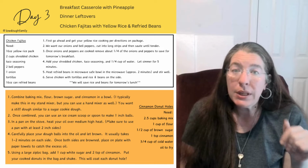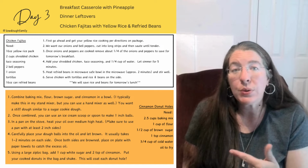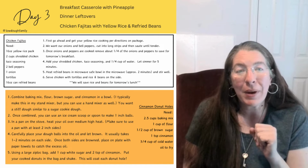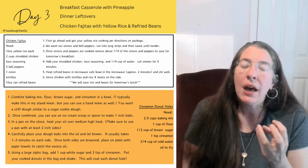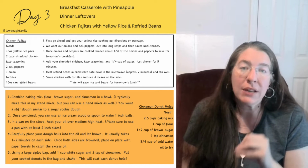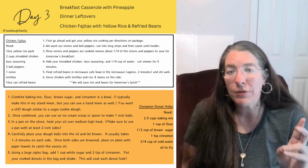For day 3, we are going to have that breakfast casserole just reheated. And as you can see, we're going to have pineapple with it this morning. We're going to do some dinner leftovers. And then for dinner, we're going to have chicken fajitas with yellow rice and refried beans.